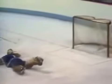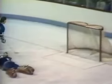Cournoyer goal. À 40 secondes. Canadiens penalty number 24, Don Ori. 2 minutes for tripping. At 4 minutes, 40 seconds.